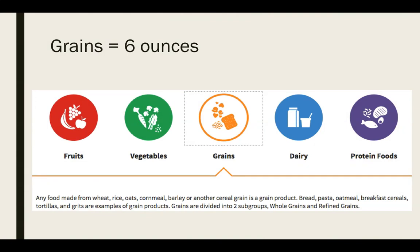Grains is the next food group, and they recommend 6 ounces per day. Any food made from wheat, rice, oats, cornmeal, barley, and other cereal grain is a grain product. Bread, pasta, oatmeal, breakfast cereals, tortillas, and grits are examples of this food group. And grains can be divided further into 2 subgroups, whole grains and refined grains. But that's another lesson.